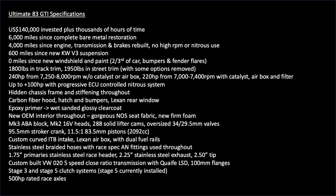In the exhaust system, again, trying not to go crazy. 2.25 inch stainless steel exhaust end to end keeps the velocity up on the exhaust gases, and it keeps the torque in the mid-range up without hurting high-end power. So big 1 3/4 inch racing primaries necking down to a more moderate sized exhaust, and it sounds great. It flows incredibly well. It works.